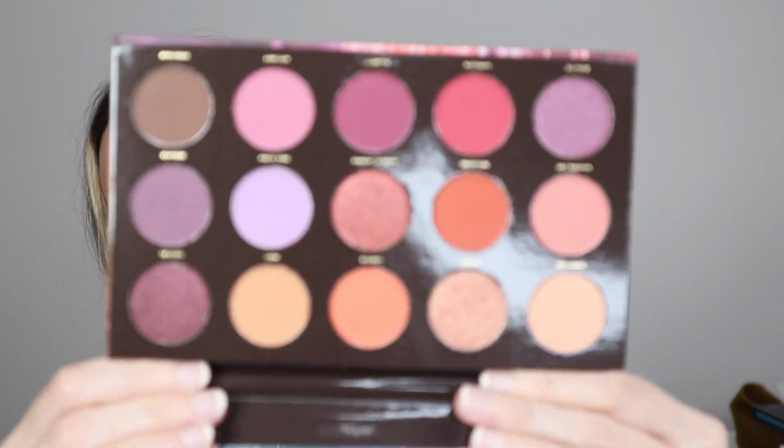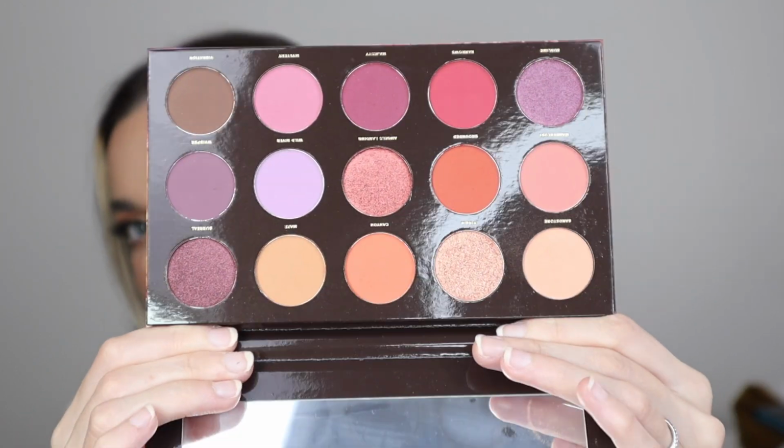All right, next is just a random, oh, this is Hip Dot. This is their Zion palette, and it is a talc-free formula. I've actually never used this. I think it's cute, but I would love to give this away, but I never used it.